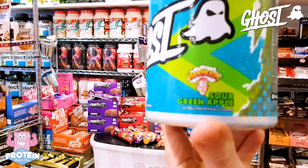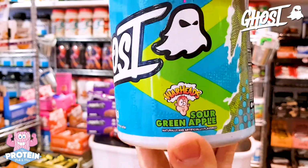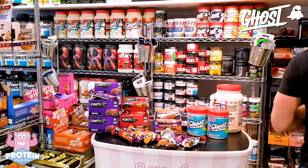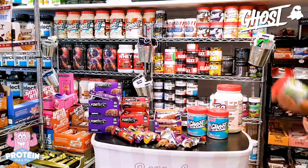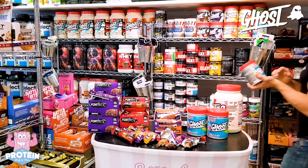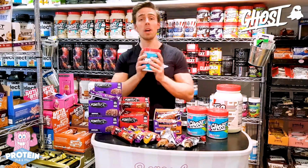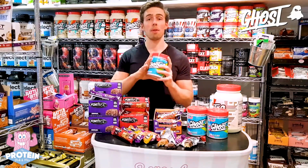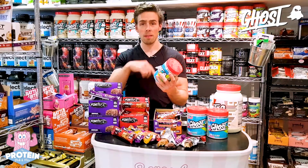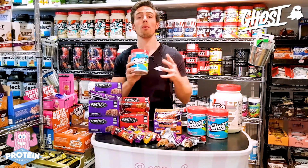We have got the authentic Warheads collab sour green apple. This is something we just had in the legend. That is right here. That's the pre. It's now been brought over for the first time, an authentic collab flavour in the amino, and I'm told from a reliable source there are more authentic collab flavours coming for the amino too. So now that they've done this bit of an overhaul, this little refresh and this little boost, they can have some more fun with the flavour system.